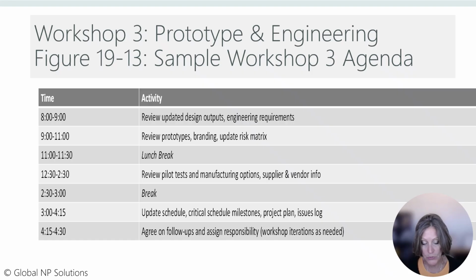Supply chain and purchasing are involved to ensure that raw materials as well as manufacturing equipment are identified before manufacturing ramp up. Likewise, the final product design is reviewed for component, form, function, and integrated operation. An example agenda from a prototype and engineering workshop is shown here in figure 19-13.